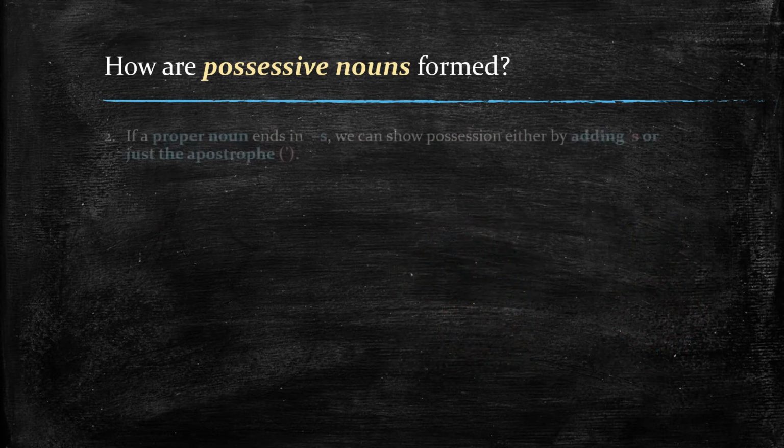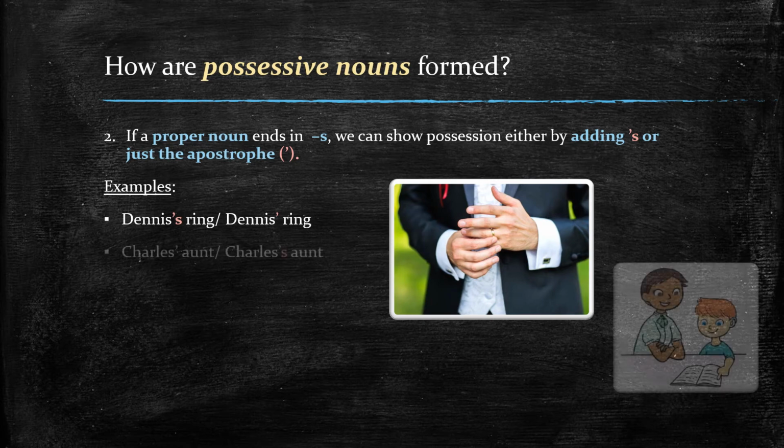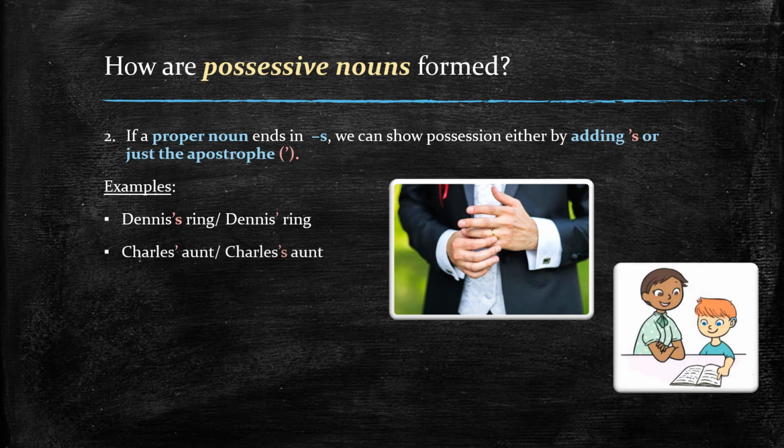Rule 2. If a proper noun ends in s, we can show possession either by adding apostrophe s or just the apostrophe. Example, Dennis's ring. Dennis is a proper noun ending in s. We can write this as Dennis' ring. And in the second example, Charles' aunt.